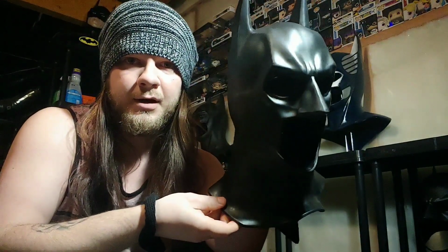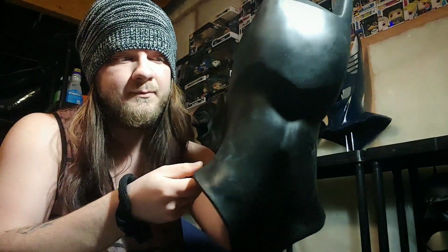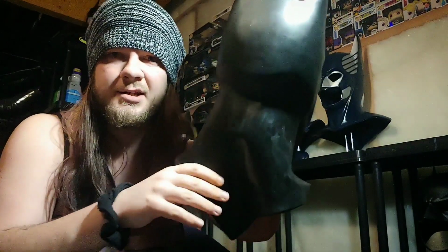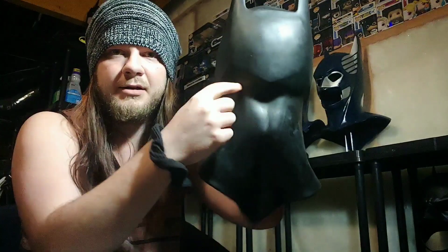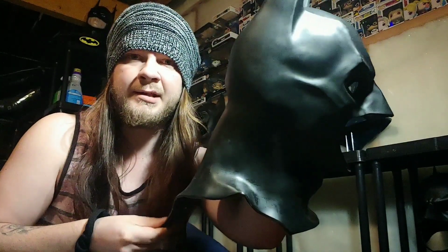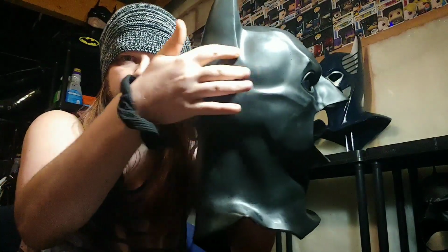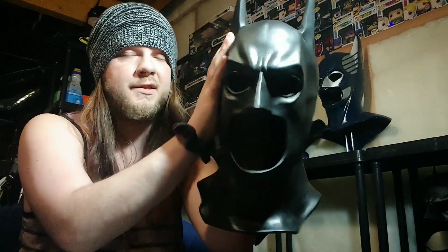You guys can pick up on some of that detail. There you go. It's got that really nice light texturing to it. It's got all the muscles in it, that little dip in the head that is present on the actual screen mask. It's got all this subtle muscle detail on the side, whereas in the Dark Knight, the neck was trimmed off and this sculpt was enhanced a little bit more.